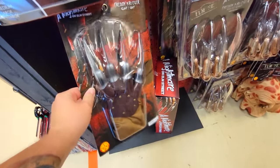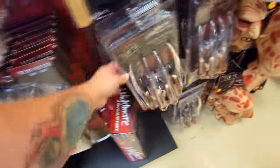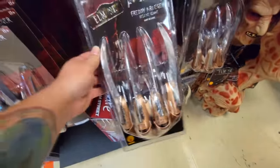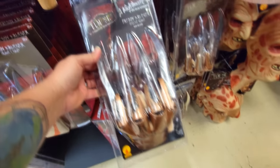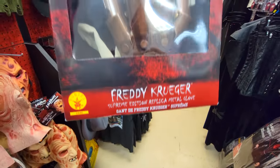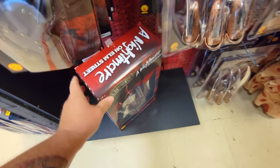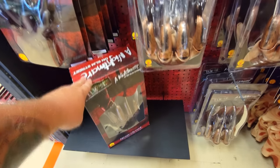Anyways, so we got the Freddy gloves and this one here is just like the basic glove with the rubber blades. And you know, if you try to do anything with them, they would just bend. This one is a little bit better quality here. These blades probably still bend, but it's a little stronger than this right here. And then this is like the major, they call it the Supreme Edition Replica Metal Glove. So that apparently is all made out of metal. That is pretty cool. You can actually get ones on eBay that have real knives on them, if they even still get away with selling them. But why would you really want that unless it's just to display? One of these would do perfectly fine for a costume.